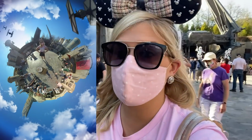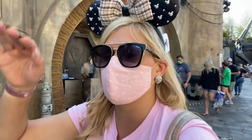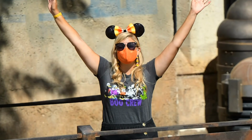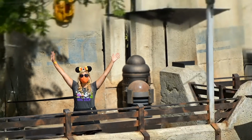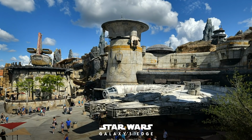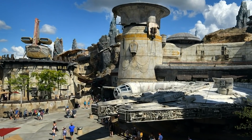And then there's also a super zoom shot that you can do with the Millennium Falcon. You need to go stand across from Docking Bay 7 up on the little raised platform, and they'll do the super zoom out with the Falcon in it, which we can show you from another day right here. So I always say, if you have Memory Maker with your annual pass, you need to make sure to do all the cool photos.